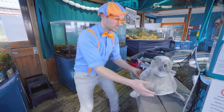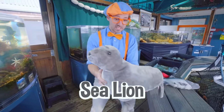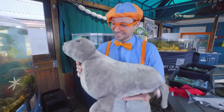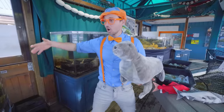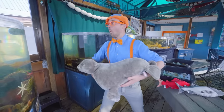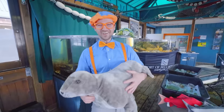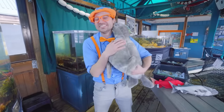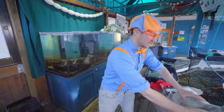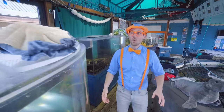Whoa, a giant sea lion. Well, this one would be really teeny, but sea lions get so big and they make the sound that is so silly. Oh, it's so cute. Okay, let's put you back right there.